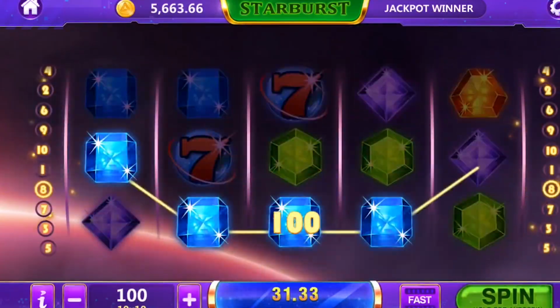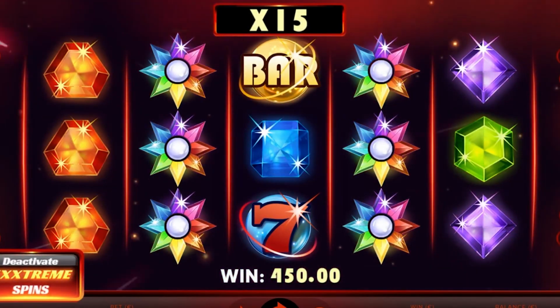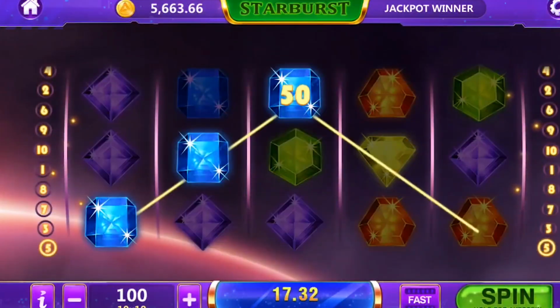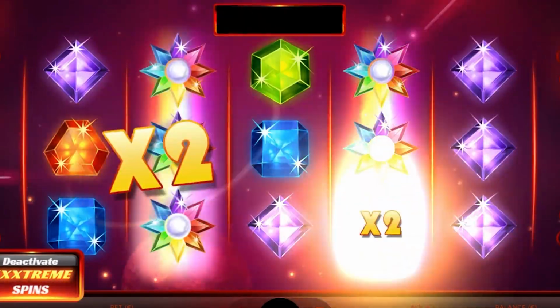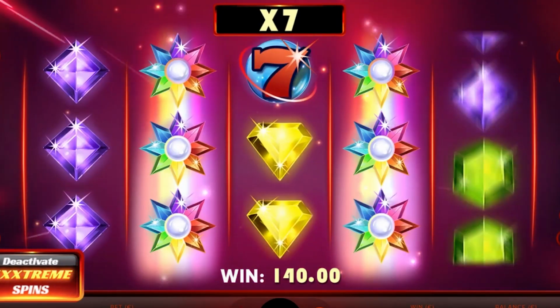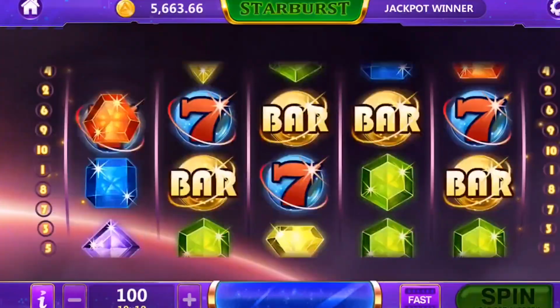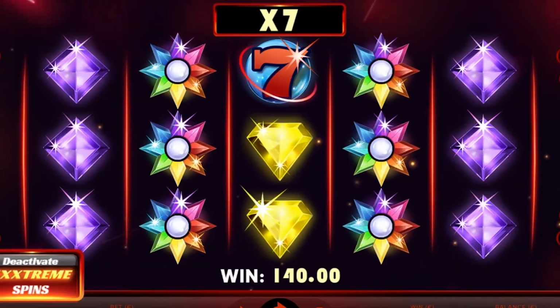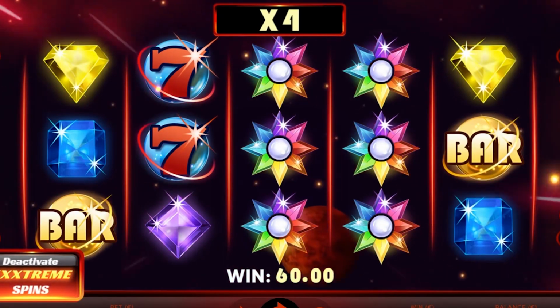Former casino employees have admitted that Starburst gets promoted heavily because it attracts new players with its colorful, accessible design. But the same employees say management quietly dreads when experienced players camp on it for hours. Those players understand that the frequent small hits are stretching their entertainment value way beyond what the casino prefers.